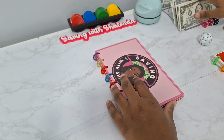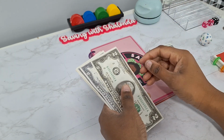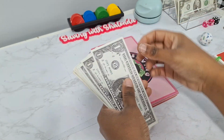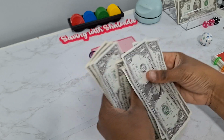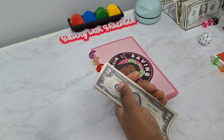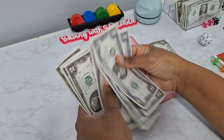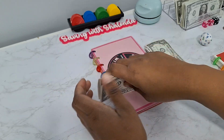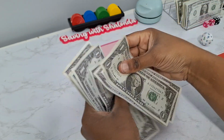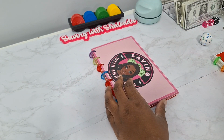So let's count our prop money first. So in the front of the tray, we have the money for Saving with Shalonda Sunday, which is $20. 2, 4, 6, 8, 10, 11, 12, 13, 14, 15, 16, 17, 18, 19, 20. All right. And then in the back of the tray, we have $30 that I'm going to play in my heat booklet today. 2, 4, 6, 8, 10, 12, 14, 16, 18, 20, 21, 22, 23, 24, 25, 26, 27, 28, 29, 30. All right. So we have that taken care of.